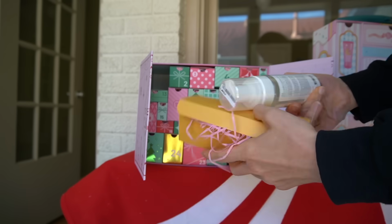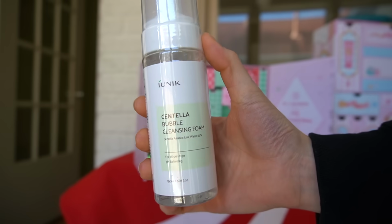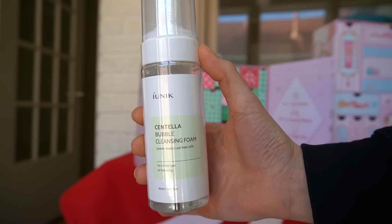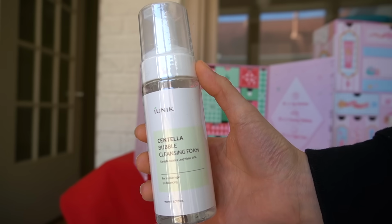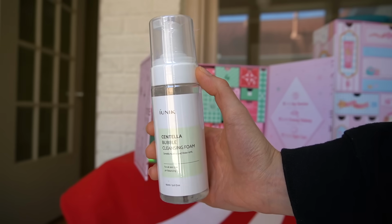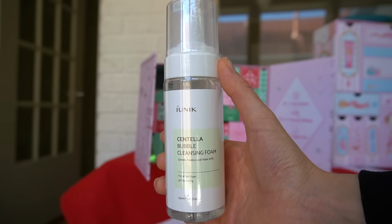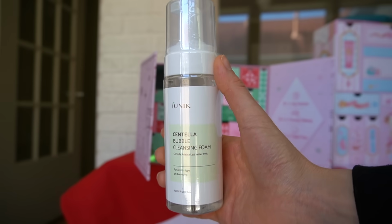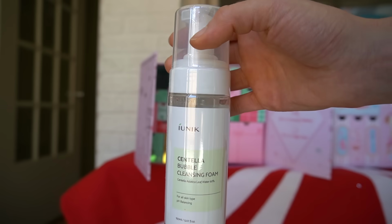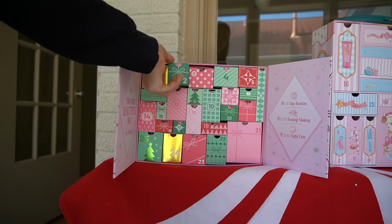Ooh, all right, I'm already excited because this is a Korean brand that I really like, Ionic, and their Centella sunscreen is a favorite. So I'm really looking forward to trying their cleansing foam. The best part about these calendars is they're full-size products, no little wimpy travel size one and dones, you know what I mean? It has licorice root, which is good for redness and the moisture barrier. It has compounds from Centella, which are anti-inflammatory. Look forward to trying this. Ionic has some really good skincare overall, I would say. Moving on to day 2.